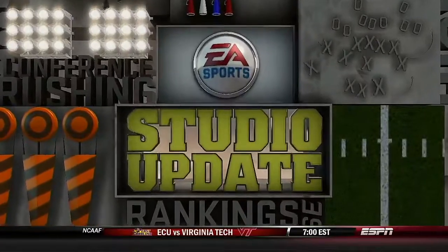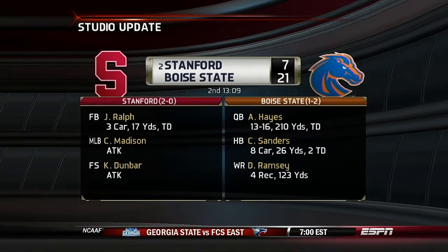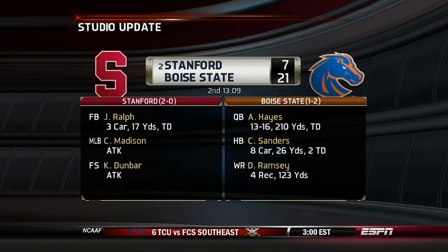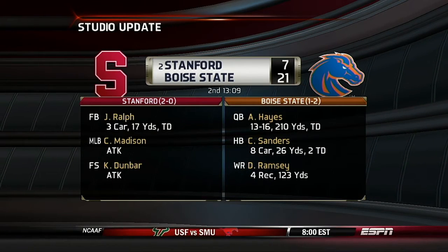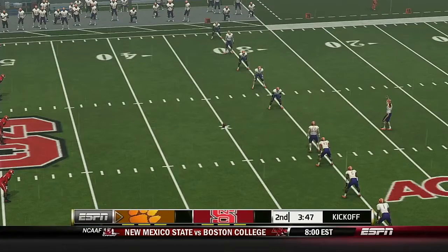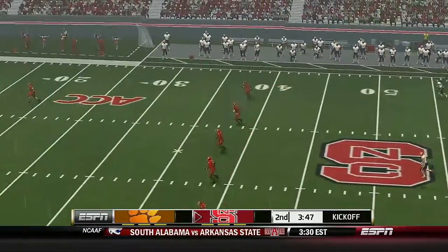Here's an update from the studio and Reese Davis. Action right now at Boise. And for Stanford, they're having all kinds of trouble so far. And for Sanders, he stuck it in the end zone twice. Boise State leads it 21-7 early in the second quarter. And for the Tigers, they'll be monitoring that score carefully, I'm sure, because if they pull out a victory today, they're going to move up in the polls.